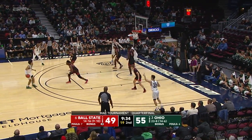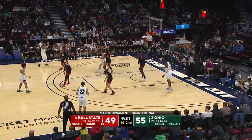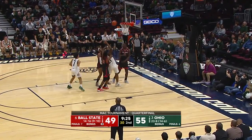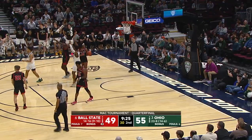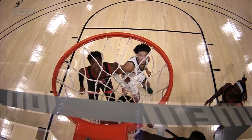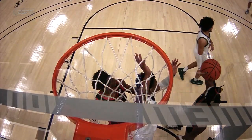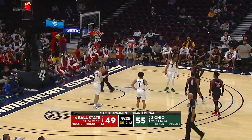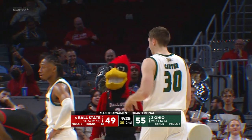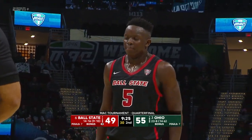Now Sears being checked by Jalen Sellers for Ball State. Brown to load up the 3. That's going to be a whistle, and it's going to go on Ohio as IJ Izuma. That's his 5th foul. And with that being team foul number 7 now, we're shooting free throws, Murray Bartow, the rest of the way with 9:25 to go. Both teams can take advantage of the free throw line.